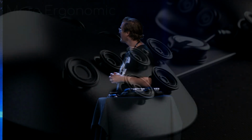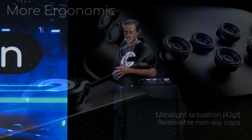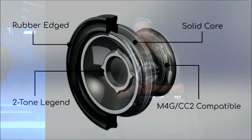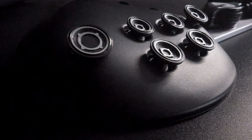Let's dive in a little deeper to the other features of the CharaChorder 2 now. So first up, the CharaChorder 2 is much more ergonomic. And one of the things I'm personally most excited about, and hope you have the chance to experience, is the new keycaps. So the new keycap design is a two-part design featuring a sturdy, removable stem, as well as a rubberized outer ring to keep your fingers in place, not slipping around.